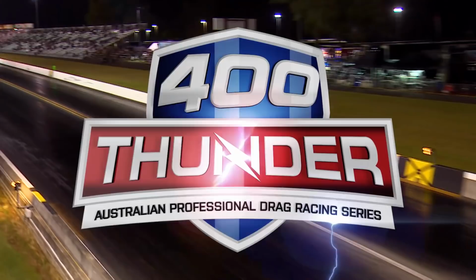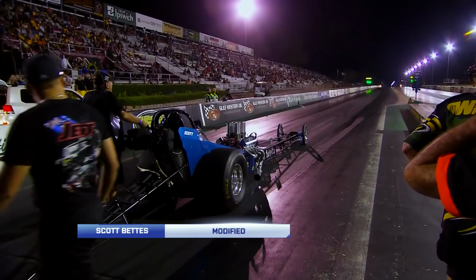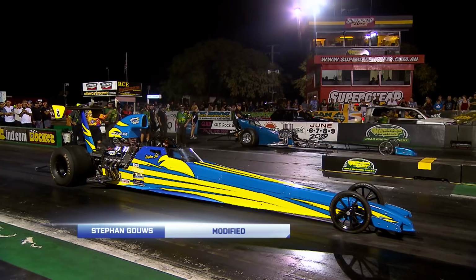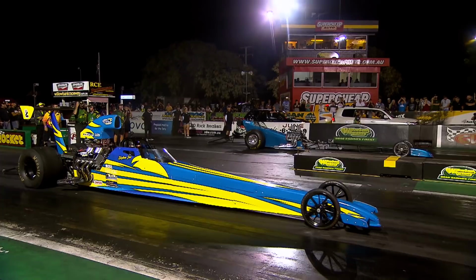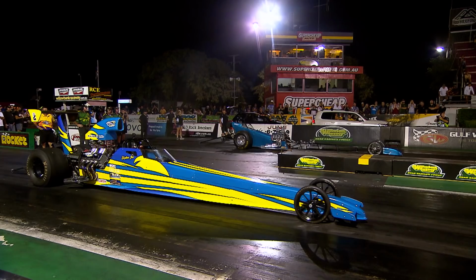Scott Betts on screen in the front engine dragster here moving forward. He has dialed in at 7.56 seconds. You can see his father Steve there guiding the car in. He'll be taking on a former national champion in Stefan Gauss in his rear engine dragster on screen. He is dialed in at 7.13 seconds, so it's about 0.4 of a second head start for Scotty Betts in the front engine dragster. Yeah, Stefan Gauss for SCG Race Parts and a very experienced campaigner.